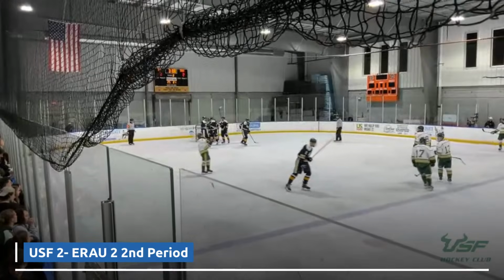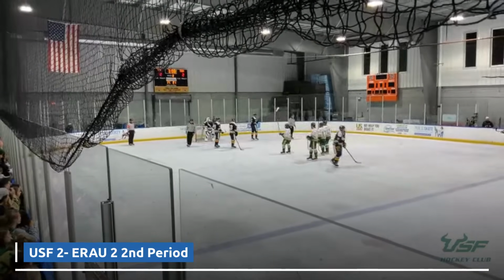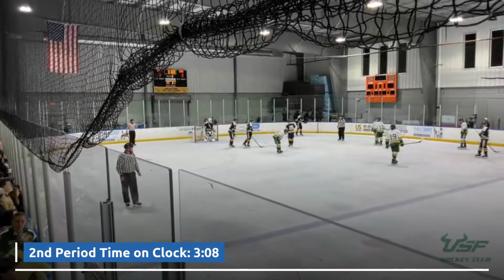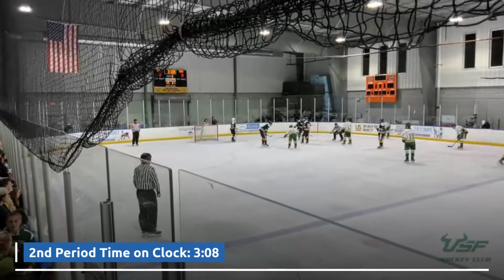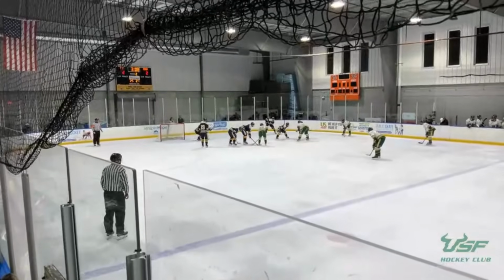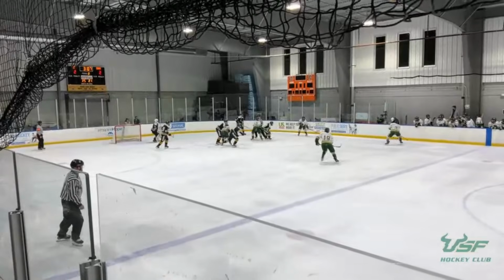A very aggressive approach from Jake Duhaime. Almost another immediate goal, but Holland is on his game, getting there, making sure that puck does not get in. And the shots for USF are starting to rapid fire now. They have now outshot Embry Riddle 25-21. So the ambition of USF shots is now at full fledge.